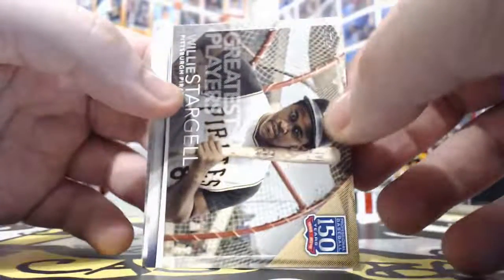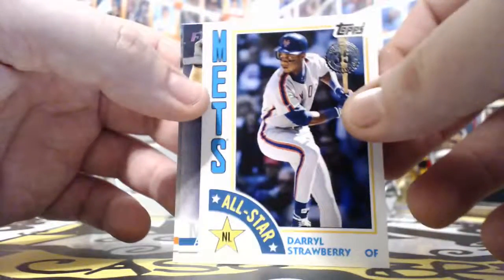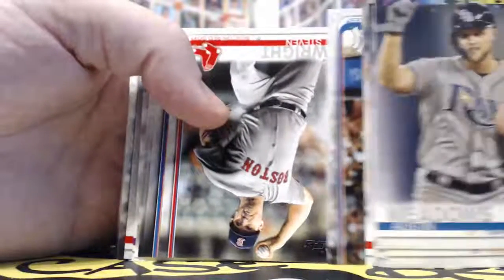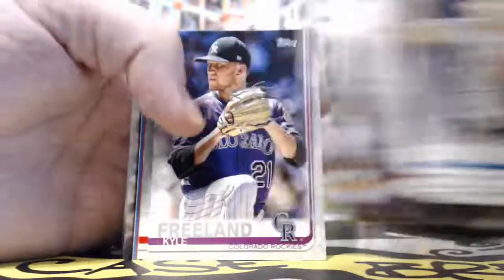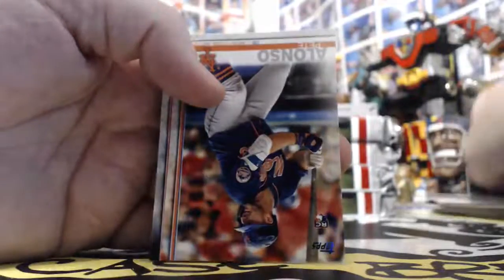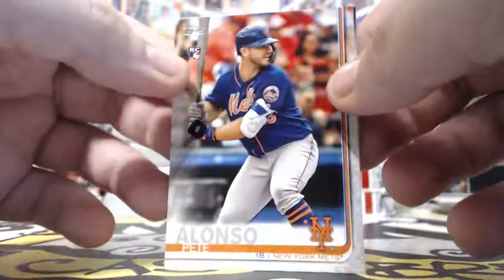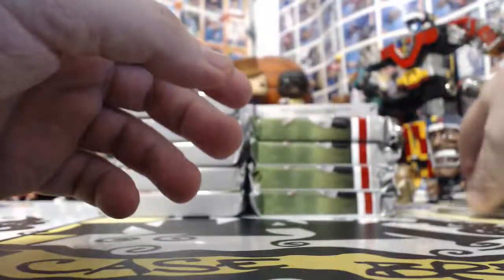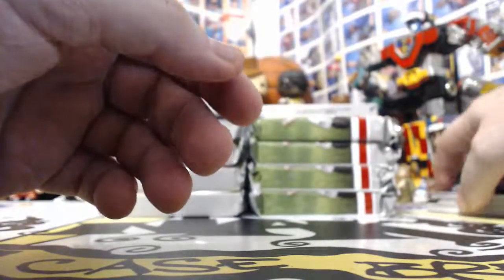And we got Willie Stargell, greatest players. Darryl Strawberry, 84 All-Star. The Red Hot Austin Meadows. All right, Pete Alonso in the first pack. Big Mets rookie right there. He's at, what is he, at 23, 24 homers already.